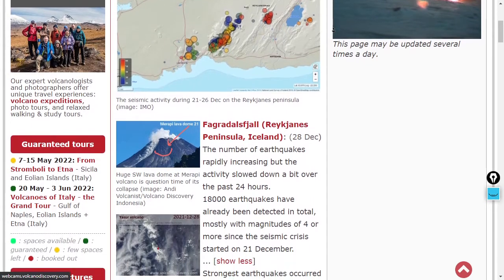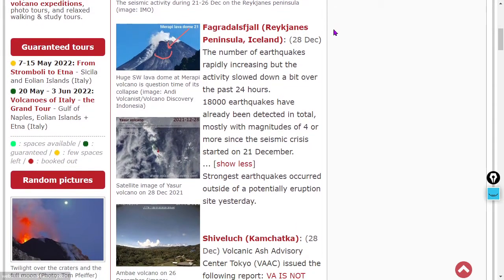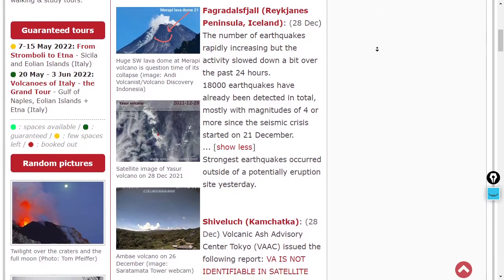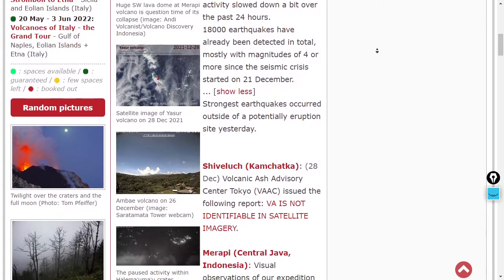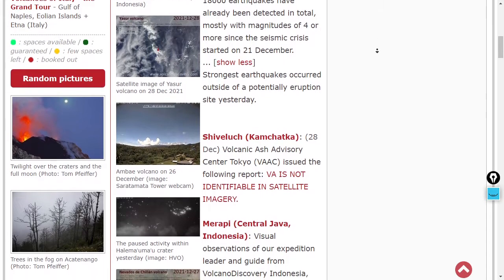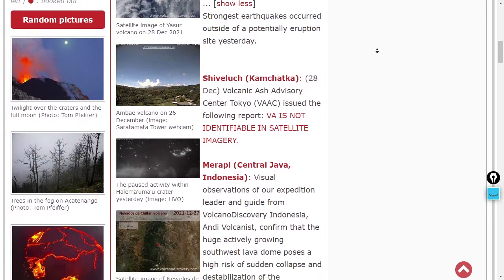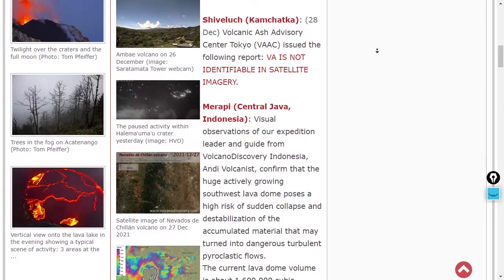Fagradalsfjall may be fixing to do another pretty epic eruption here, as thousands of earthquakes have been detected, mostly with magnitudes of 4 or more since the solstice. So we'll see if Fagradalsfjall begins erupting. Shiveluch, volcanic ash not identifiable in satellite imagery. It doesn't mean it's not erupting. That's located on the Kamchatka Peninsula. A, shall we say, desolate location.